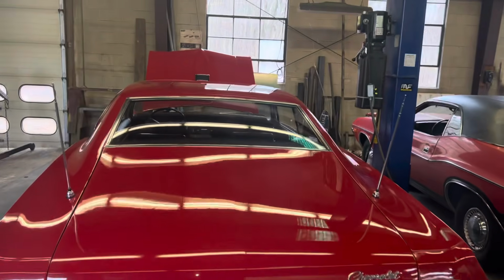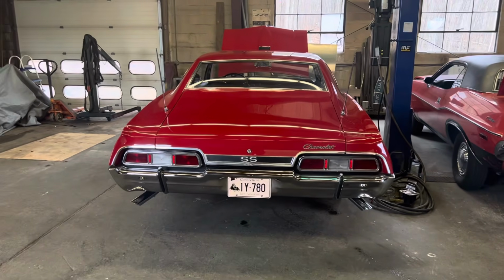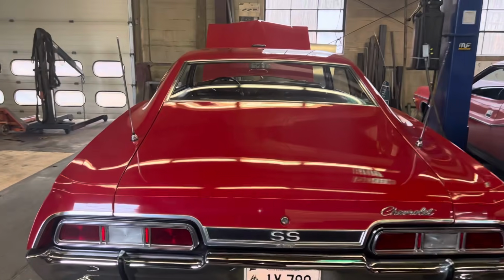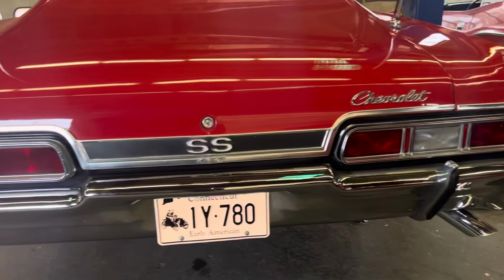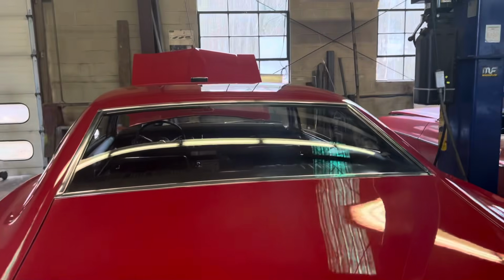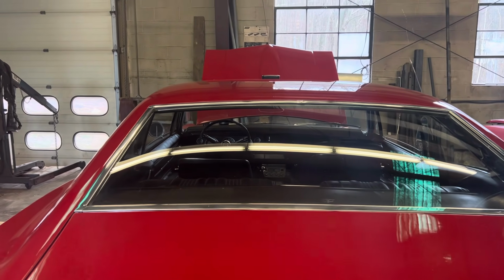Give you a few shots of the back end. Really neat. Of course, those tailpipe exhaust extensions are not factory, those were added. But you can see the original appearance of the finish on the correct chrome. It's not overdone. It's the correct finish. Let's look in the trunk and show you the original Redline tire.